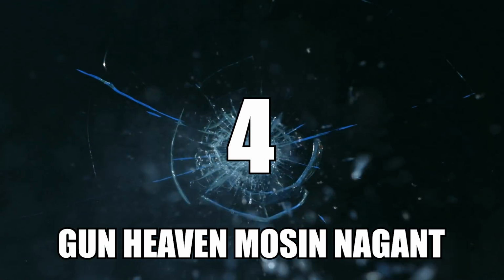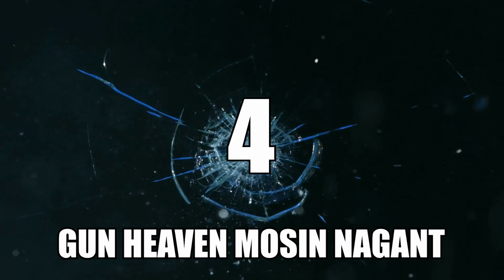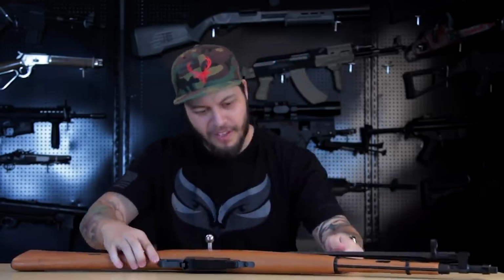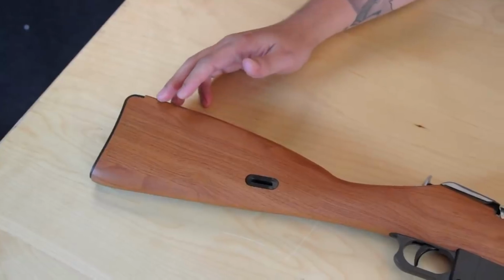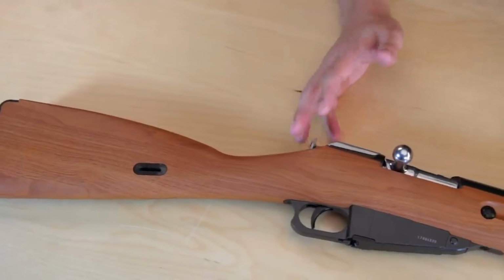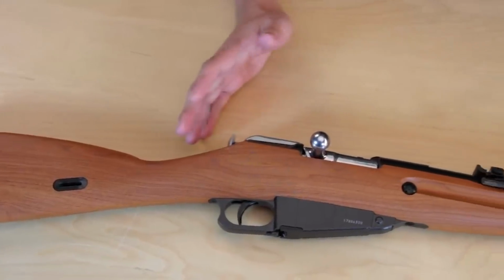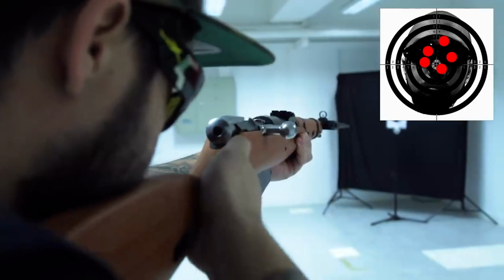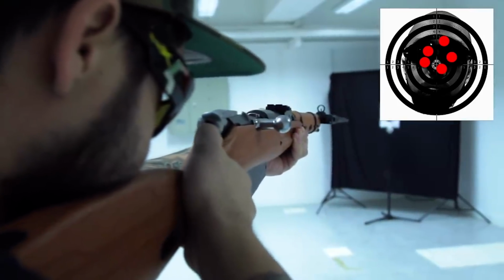Number 4, the Gun Heaven Mosin Nagant. The Mosin is a rifle with such a cult following and is so beloved by people around the world. The one I had the pleasure of reviewing was one of the coolest I've had the chance to play with. The build quality was superb, and being CO2 powered meant you can shoot this gun consistently at long ranges accurately.